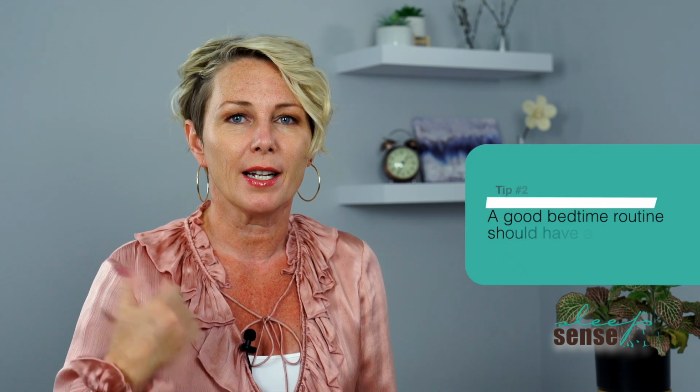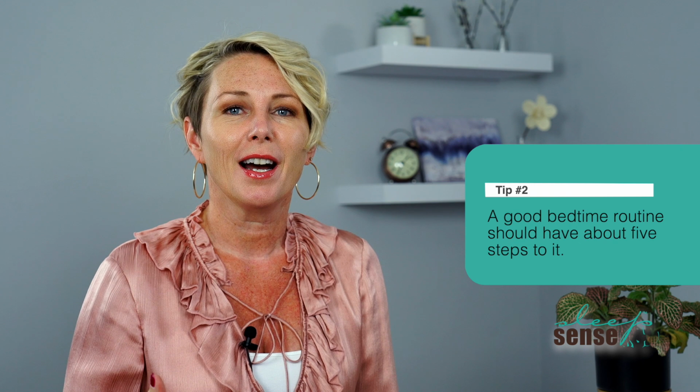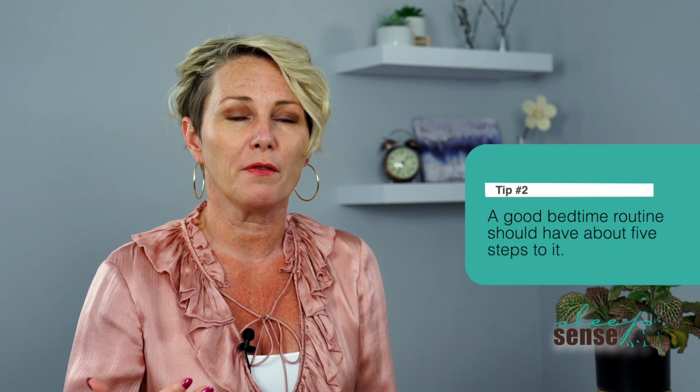Bedtime routines are also super important. Hopefully those haven't gone too far off track. You might need to clean it up a little bit, but we want a bedtime routine of about 5 steps in that process. We need it to be sort of repetitive, the same every night. Start with a bath, then jammies, teeth brush, story time, bed. Those are my favorite 5. And just get this really predictable for the child.